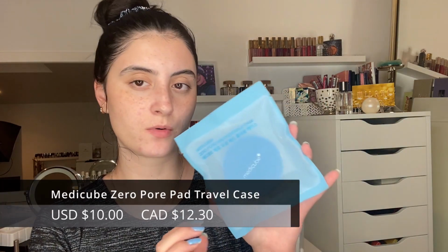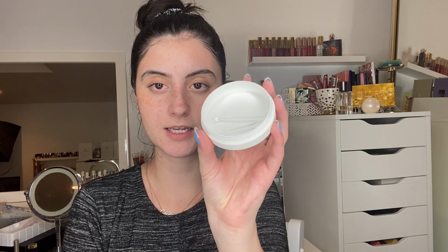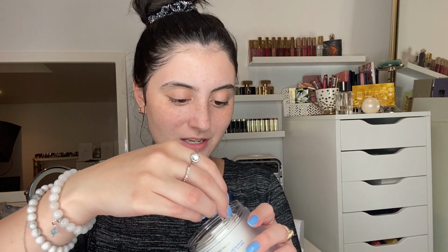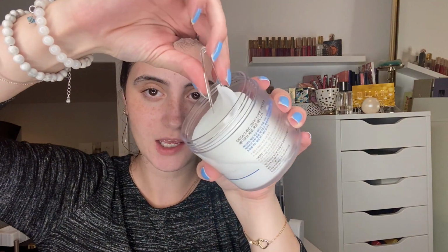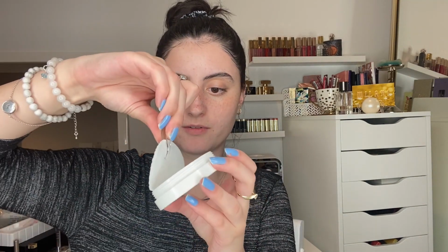And I also received this Zero Pore Pad portable case. Open this up while we're at it. I'm guessing this is just so you're able to place a couple of these pads in here. So this also comes with its own little spatula, and its own little tweezers. So I'm guessing you would just take out a pad. You can take out, like, I'm guessing 2, 3, 4 would fit in here, and you would just place it in the portable case.